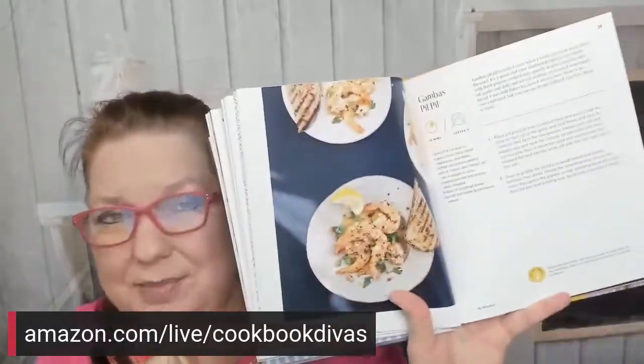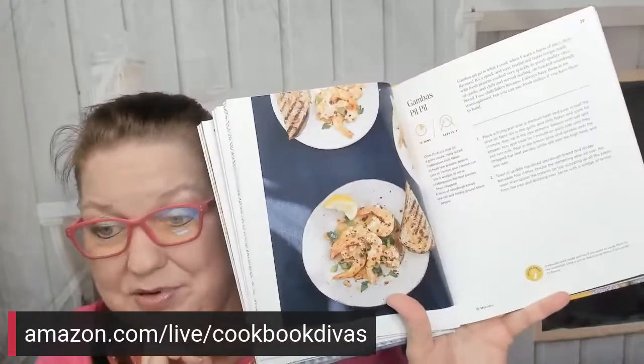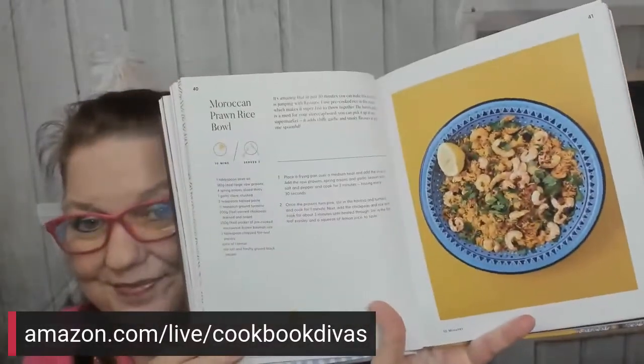This is called gambas pil. I probably said that wrong. Garlic cloves, chili flakes, raw prawns, peeled, lemon juice, parsley, sourdough bread. Okay. Ooh, Moroccan prawn rice bowl. Now what makes it Moroccan? Ah, harissa paste, turmeric, chickpea, yep, and raw prawns.